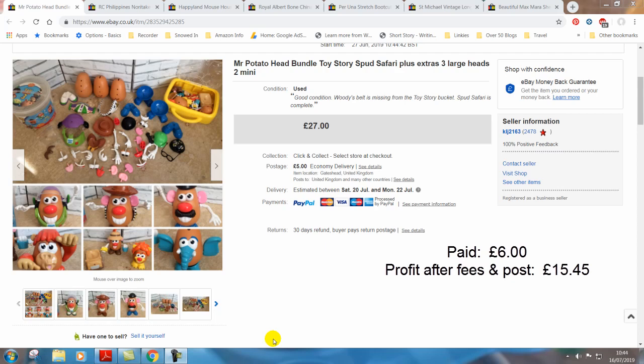The Toy Story bucket, I was quite surprised it had everything apart from Woody's belt, which was a shame, but considering I bought it for £3 at a car boot, I'm surprised that was the only thing missing. So that was £6 altogether. I did put it in the condition that the Woody's belt was missing, but that the Spud Safari was complete. I used the keywords such as Toy Story, potato heads, etc., and put as much in the title as I possibly could. So that sold for £27 plus post. It only took about a fortnight to sell. So once I took off eBay fees, PayPal fees, postage, etc., that was a profit of £15.45. So that was a nice quick turnover and a nice profit.